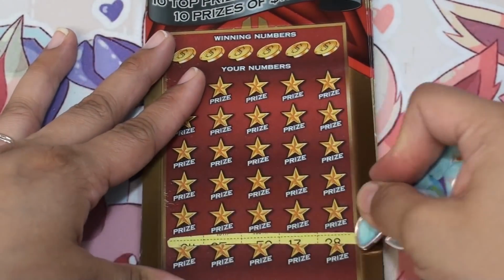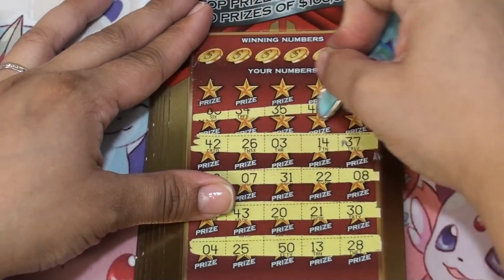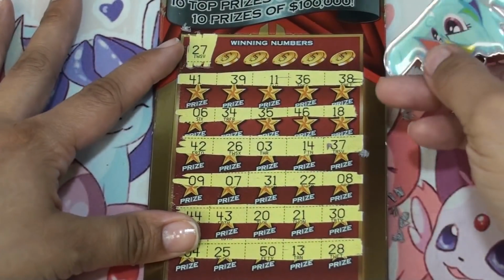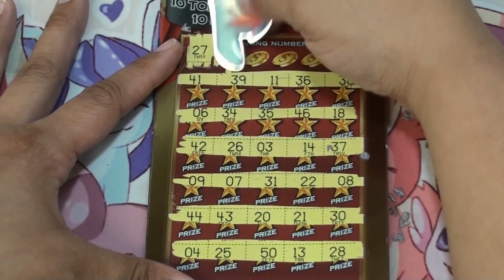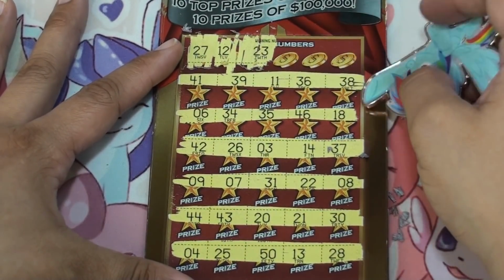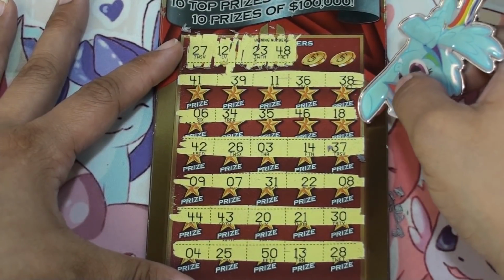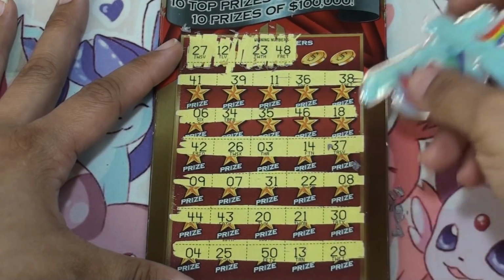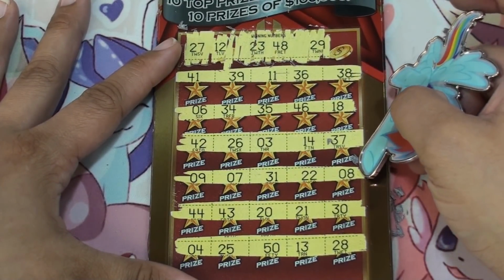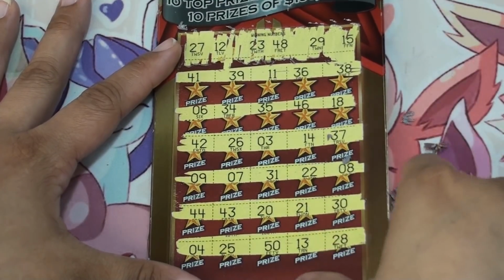Here we go. Okay. Check our winning numbers. We have 27. Let's make it a back to back. 12. 23. 48. 29 and 15. Okay, so not a back to back. Ticket 18.